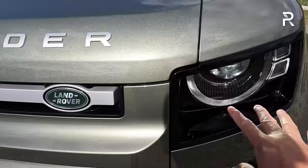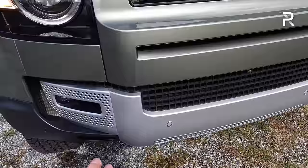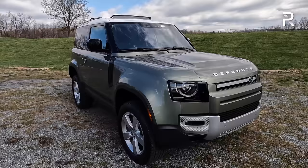They have a signature half oval LED daytime running light with LED low and high beams, and an LED turn signal. You have LED fog lights down there in the lower fascia, along with a silver painted area, which tries to look like a skid plate. This vehicle does have actual skid plates underneath. And then you can see the hood with its power bulge here in the center, this really nice texturized diamond plate look on the actual hood, which again gives this vehicle a tough, unique look. And I think it looks fantastic, especially in this Pangea green.